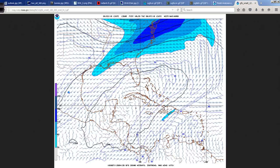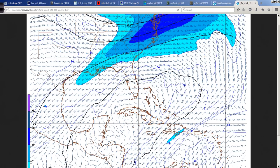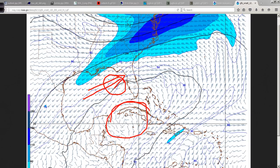And if we look at the upper levels of the atmosphere at this same time frame, the system will be located right in here, and you can see very clearly that the upper level winds are strong, 50 knots plus out of the southwest, right over the top of that thing. That is not going to support substantial tropical cyclone development. If it was sitting down here still, where the upper level winds are much lighter, on the order of 10 knots or less, then it would be more of a concern.